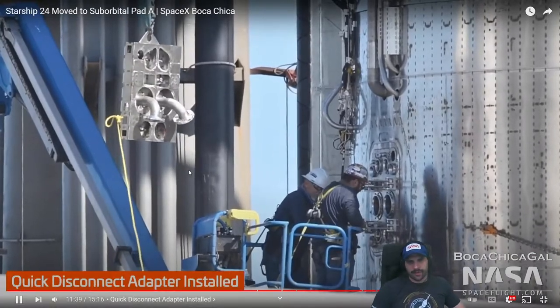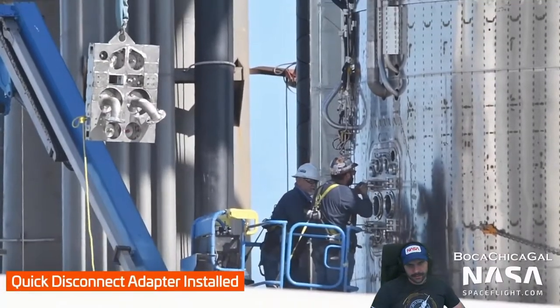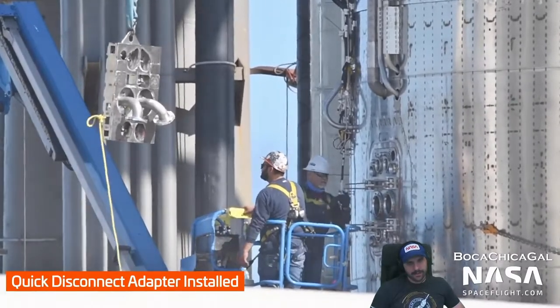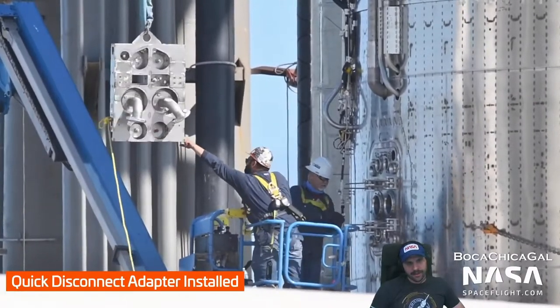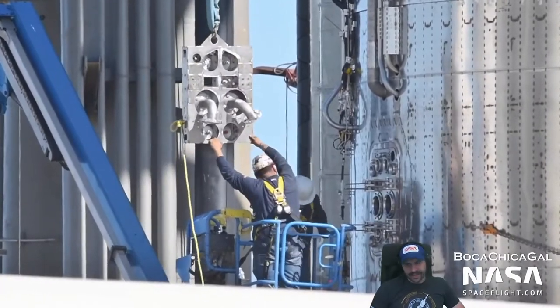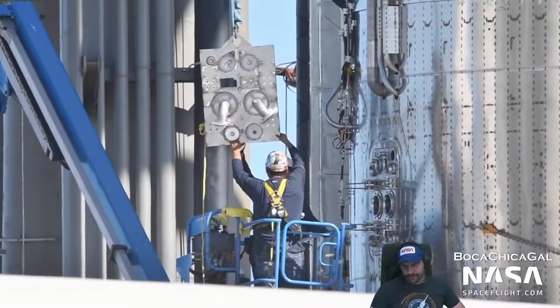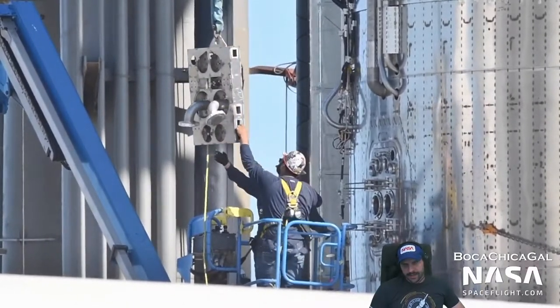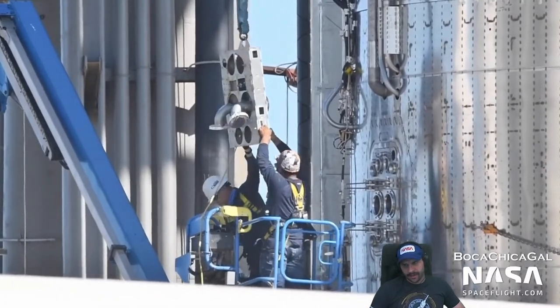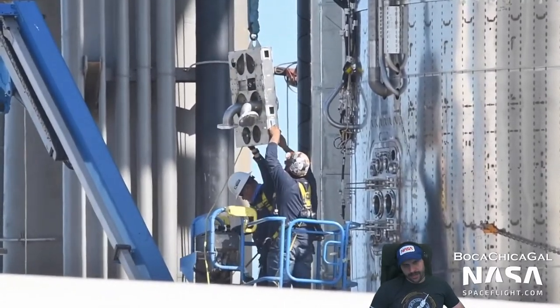Interesting how the stringers go all the way down. Yeah, Thomas, you see how the stringers go down a little bit further right there? They are slimmer, yeah.